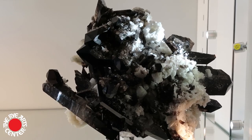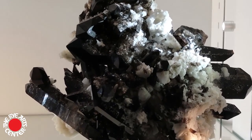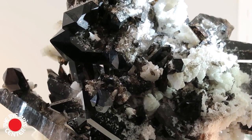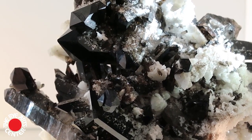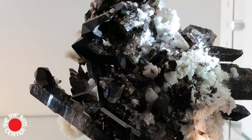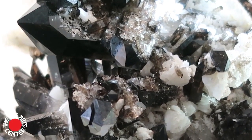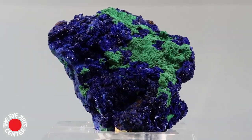Smoky quartz, seen here as white and black, was sacred to the Druids, for whom it represented the dark power of the earth's gods and goddesses. It became popular as a mourning stone when Queen Victoria wore it after the death of her husband, Prince Albert, in 1861. Let's turn back to some colorful geodes.